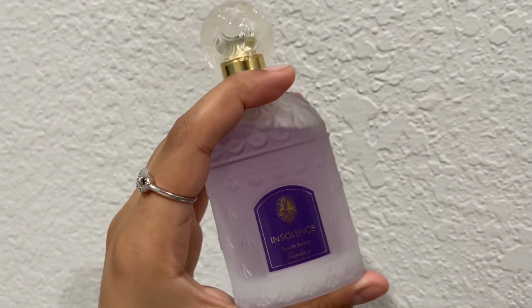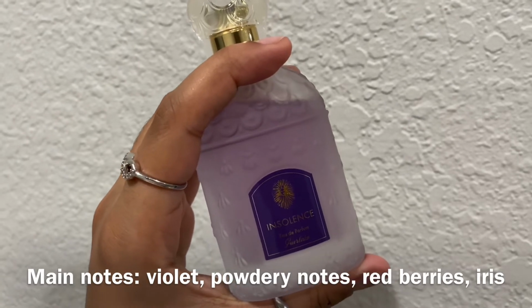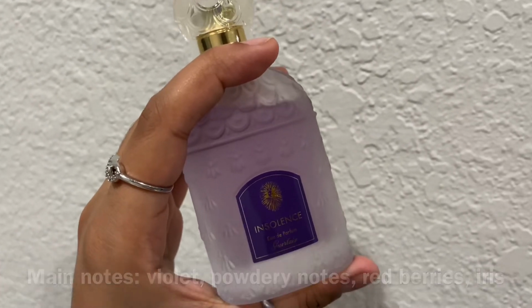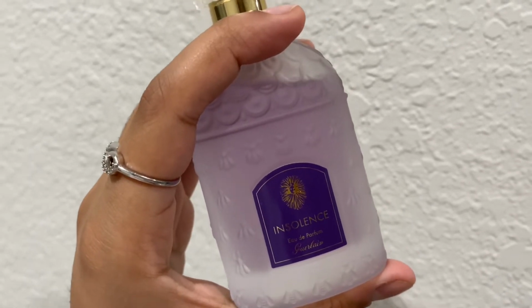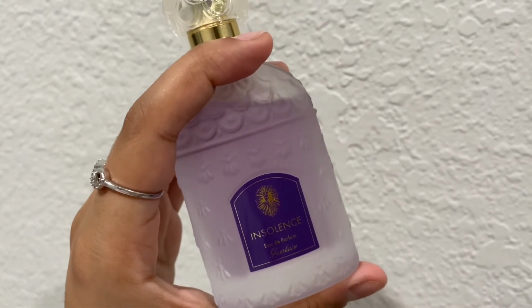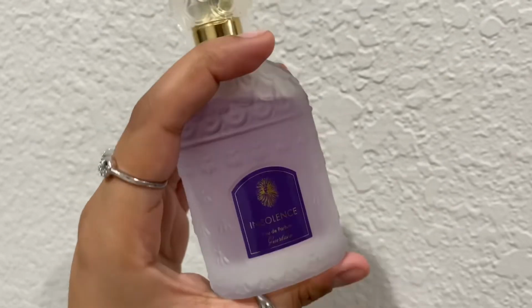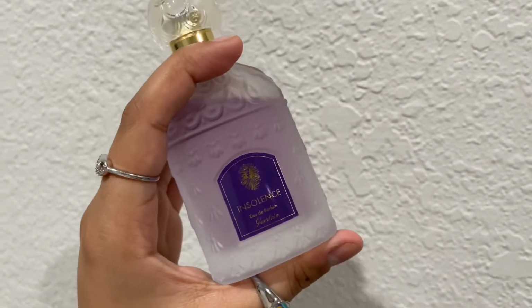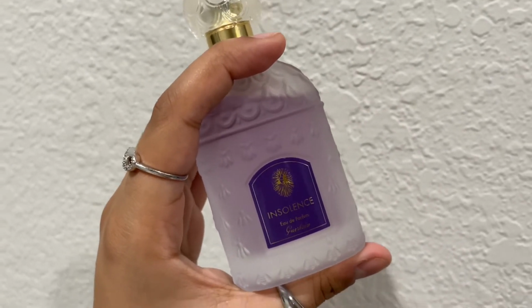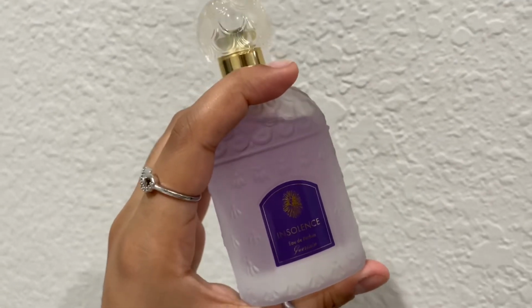The first one is Insolence Eau de Parfum by Guerlain. This has the beautiful candied violet notes, it has powdery notes, it has vanilla, so it has a little bit of that richness from the vanilla, and the powdery notes add a soft, sweet vibe to it, and then the candied violets add an aspect of sparkle and those beautiful twinkly feelings that you get in the winter time. So I absolutely love this.